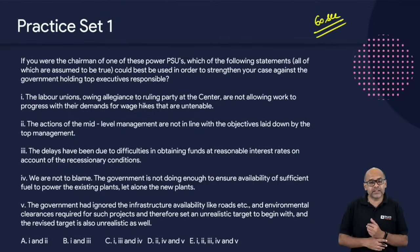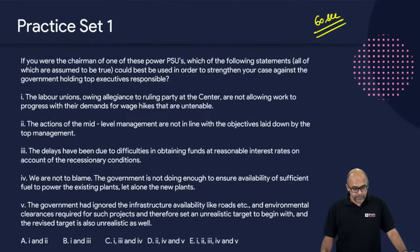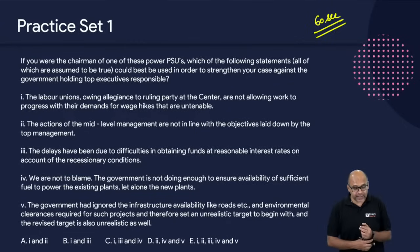Okay, I got 2 answers, C and D. One more C. A, B, C, D. Anybody for E? Nobody's going for E, looks like. Okay guys, let's see what the correct answer is.